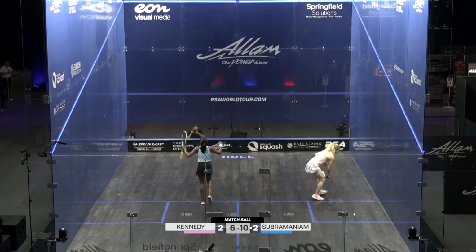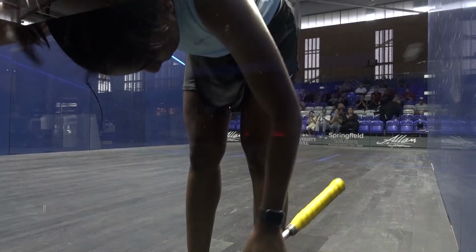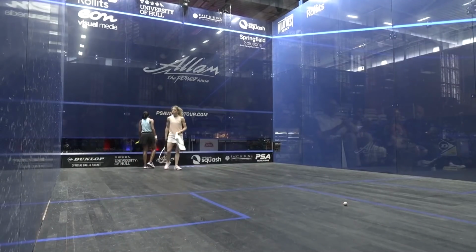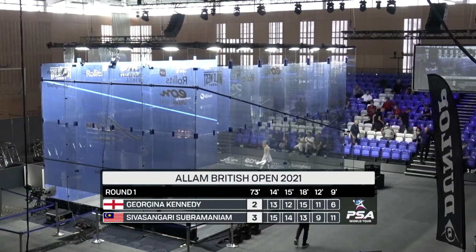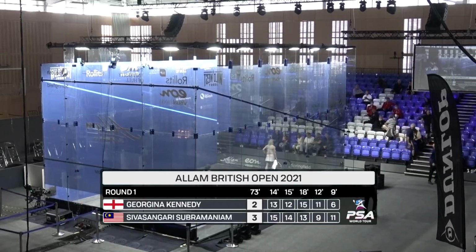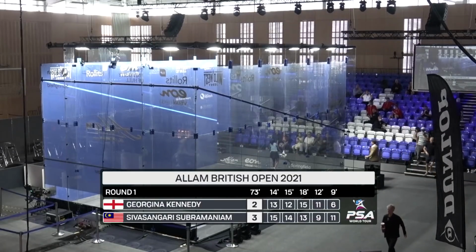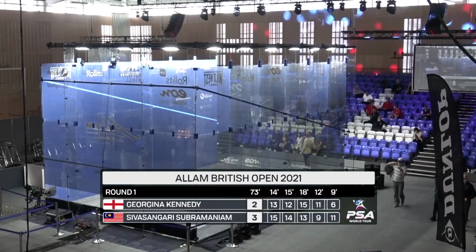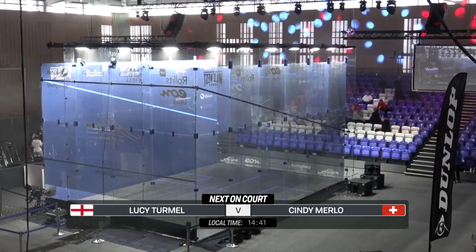Where she wants to be. Oh, there you go. Double shot. Well, it's apt, isn't it, for Subramaniam to finish the match on that shot, because the backhand has been prolific for her in that game, especially that hold and flick. 73 minutes of thrilling squash between these two. 3-2 in the end to the Malaysian player, Sivasangari Subramaniam, taking out Georgina Kennedy, who you have to say put in a huge effort to come back in that third and fourth, but just couldn't quite hold it together. Day 1 here, and we're going to switch our attention back to the women's half.